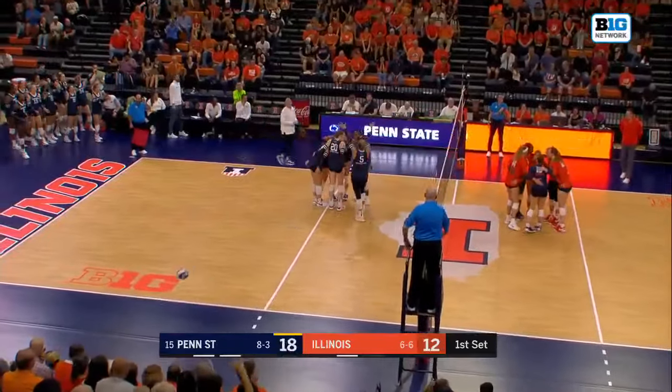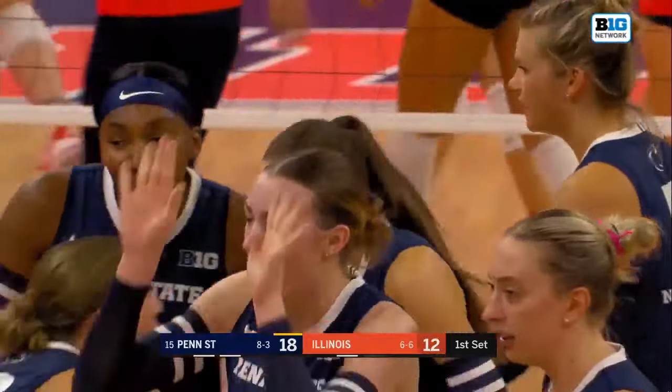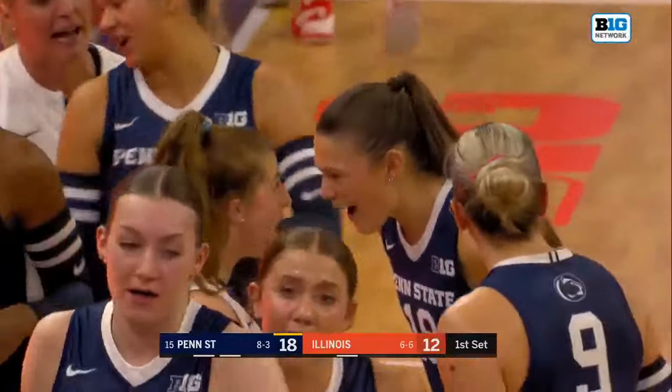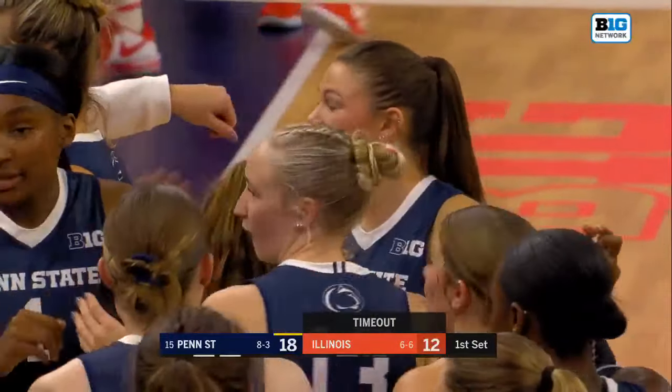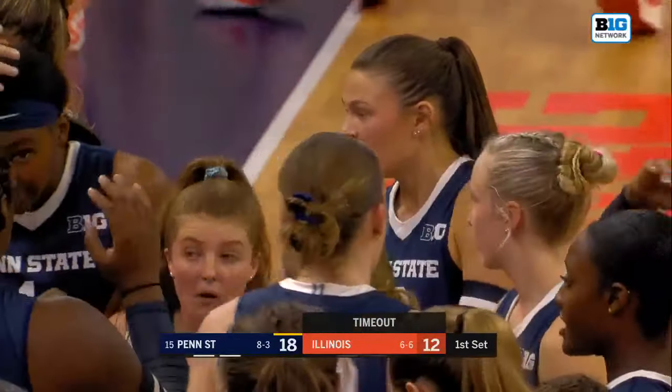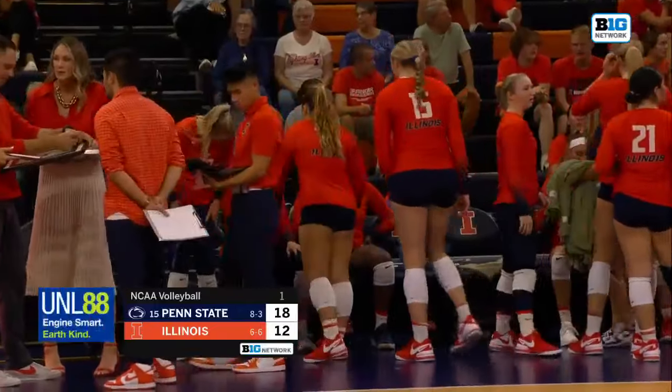How do you even see that, Audrey? How do you even see that to make that play? You know, I think it's instinct. I think she's got great vision. The older setters get, the more they can take their eye off the ball as the ball is coming to them, and they can see out of the corner of their eye where to put the ball. Timeout called by Illinois, falling behind by 6.